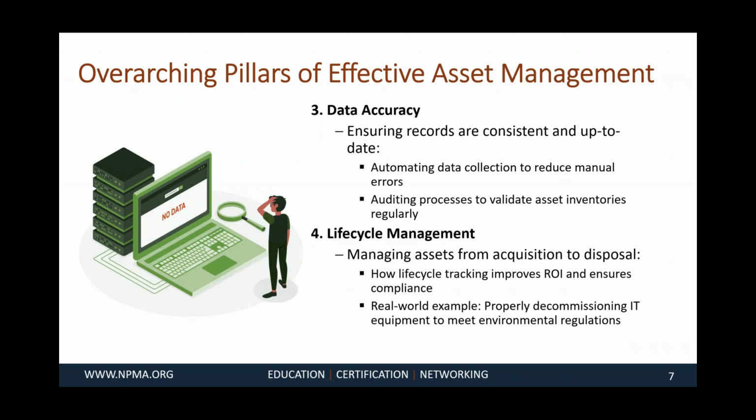And then also life cycle management. So managing the asset from the time it's purchased or brought into the facility to the time that it's no longer needed. This can help to reduce waste around the office. It can also ensure compliance in different assets that were purchased by federal funding, governments, grants, anything like that.